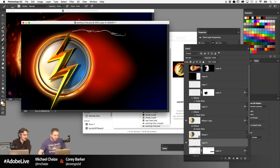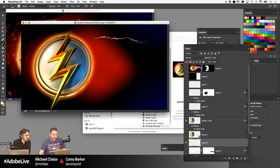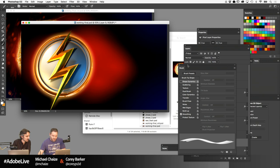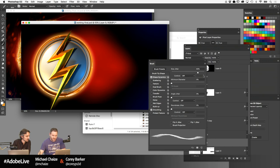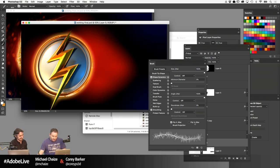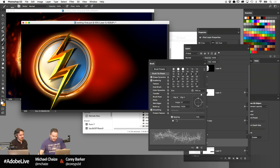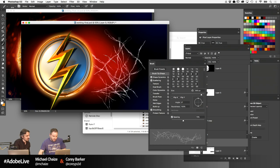All right, so I've got a brush here that I defined. It's just a lightning element that I defined as a brush. I'm going to go over here into my brush options, and let's give this a lot of chaotic behavior. Size jitter, angle jitter, so you see all these cool things going on. Flip X, flip Y, just add as much chaos and randomness to it as you can. And space it out a little bit, so we're getting, there we go.